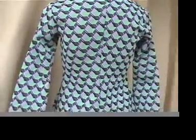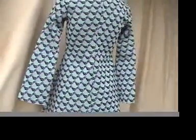It's in mint condition. I don't think it's ever been worn. The other ones that I got with it had their labels on them still, their tags. So I think it's dead stock.